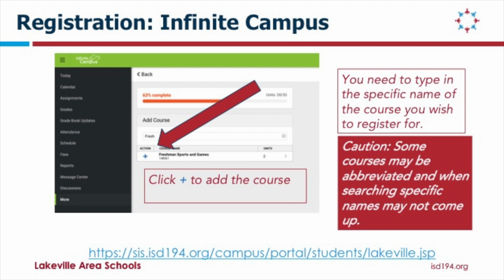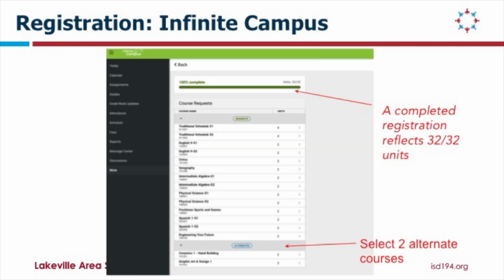Also note, if you were to select a class and it was something that you didn't like, you can go back and delete that course from there. And then you'll see that your units will change and it will say delete this course as you're registering.